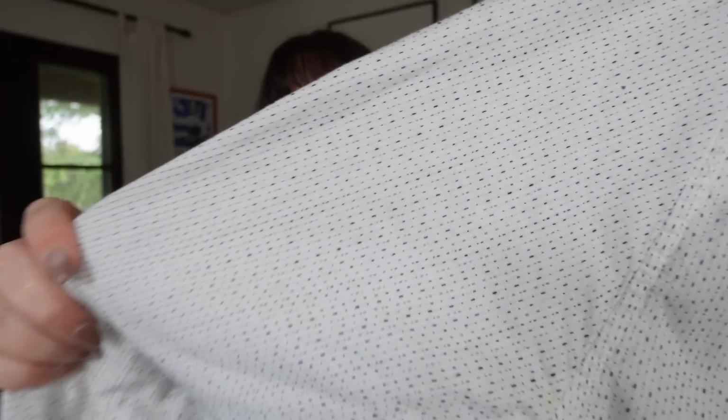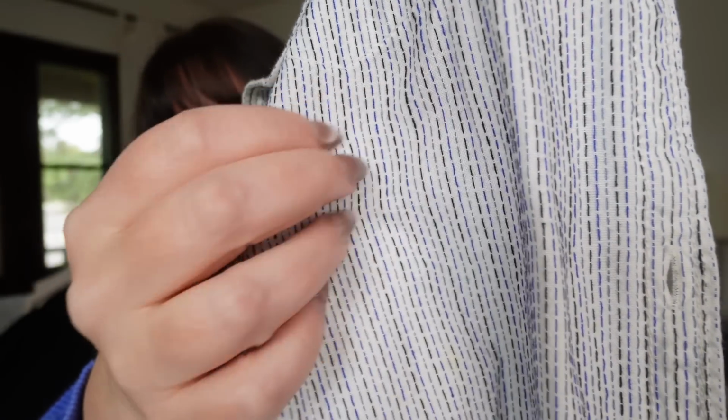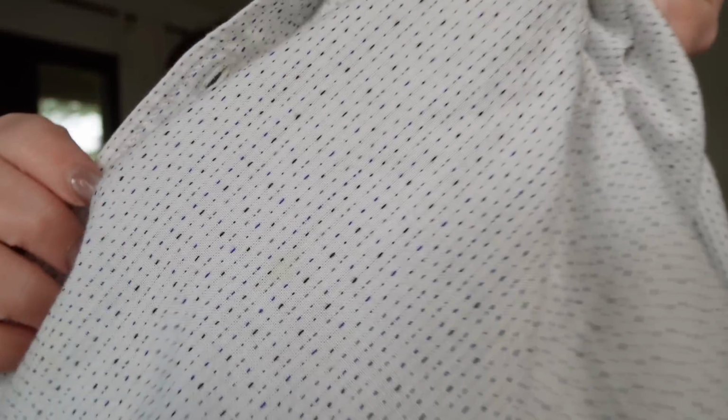And if you look close, it looks like there's a little bit of a print to it, right? But here's where it absolutely kind of blew me away. If you look on the inside, you can see how they made that print, right? So this is all stitching. This is completely stitched, and it is all over. I just thought that that was so cool. I've never seen anything like this, at least not in this application.